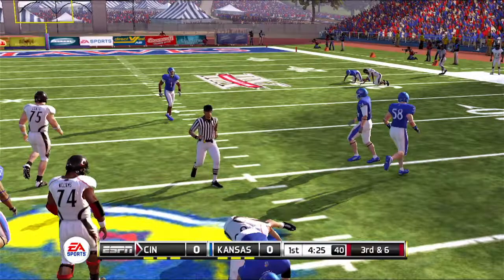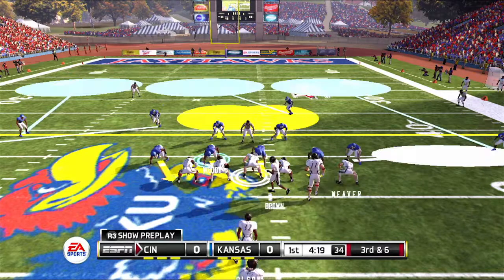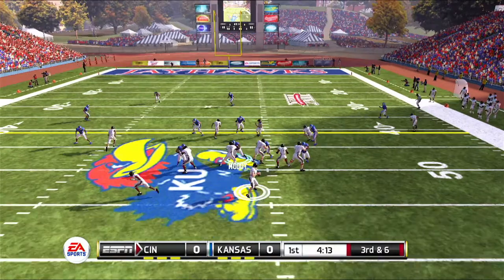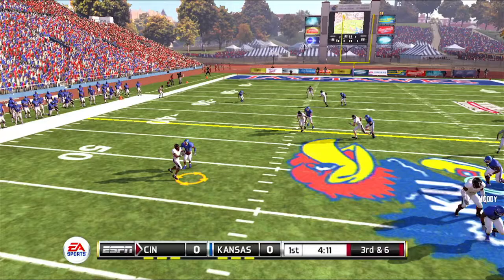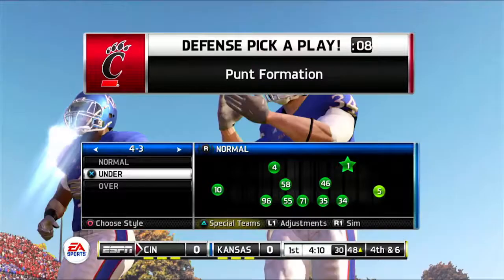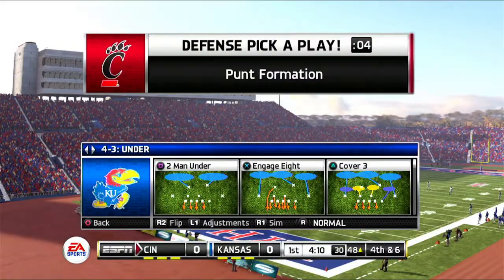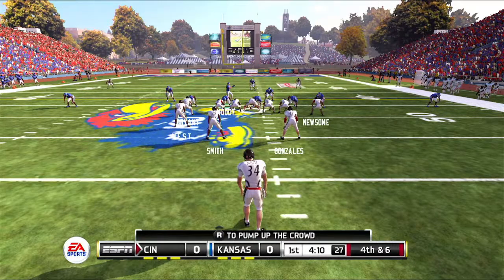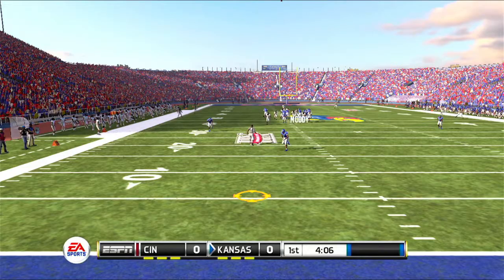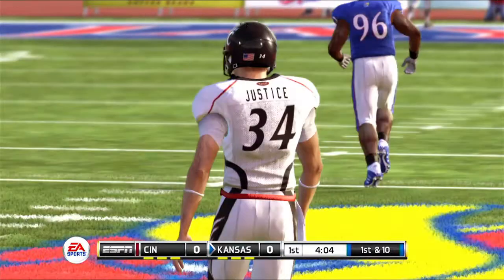Throws complete, and he's hammered. Weaver picks up 6 yards with that grab. Looking to throw. Got his back, but he can't hang on. It's fourth down. Looks like they're going to punt it away here. Justice is back to punt. He'll try to keep this one out of the end zone. This punt bounces into the end zone, and this will be a touchback.